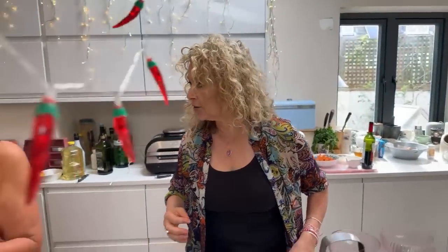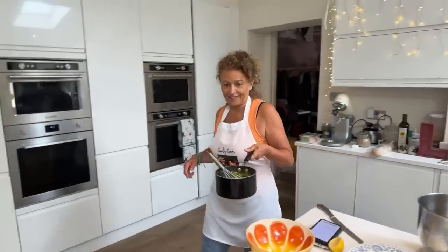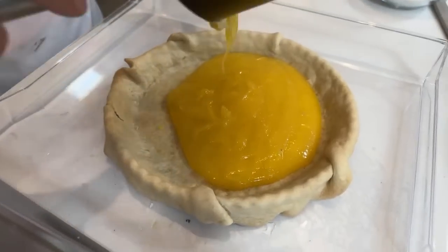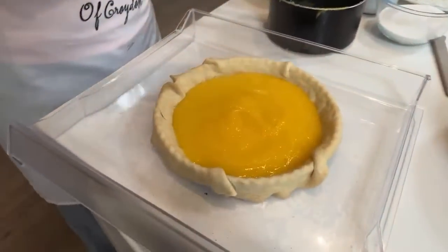This is now ready. Okay. So that's it. So what I'm going to do is pour this into my pastry. That looks like lemon curd. Is that how you make lemon curd? No, lemon curd is kind of... It's quite good to have lemon curd on hand, isn't it? So you can thicken it up if it all goes wrong.